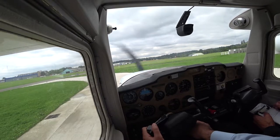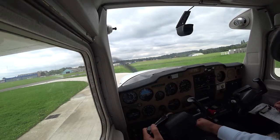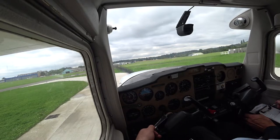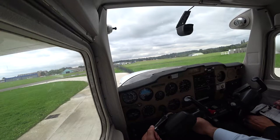Golf Unit 4 Fox, ready for departure, went clear. Golf Unit 4 Fox, Trot Tower, roger. After departure, route via North Royal Gate, climb maintain, altitude 1,400 feet. 1,400 feet at North Royal Gate, Unit 4 Fox. Unit 4 Fox Tower, line up 3-6. Lining up 3-6, Unit 4 Fox.